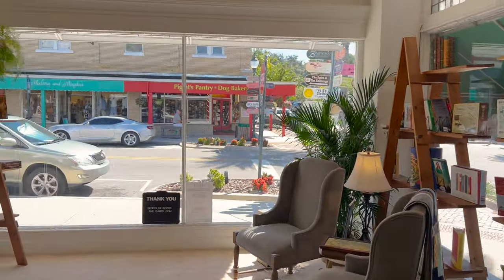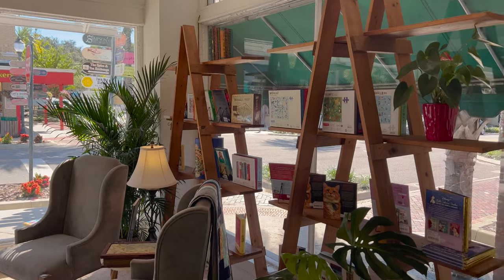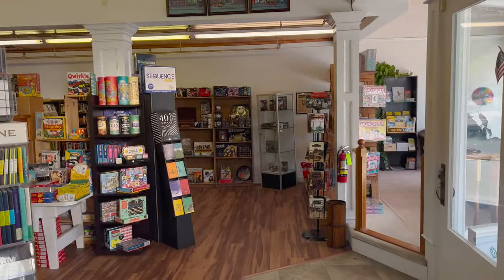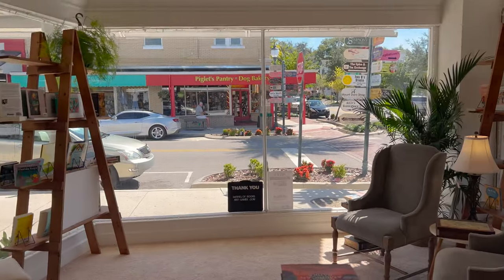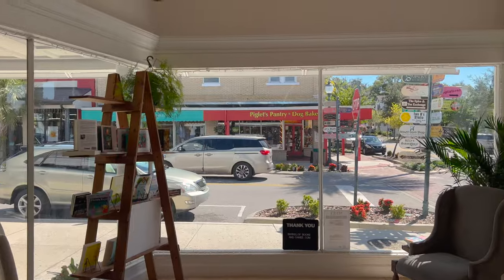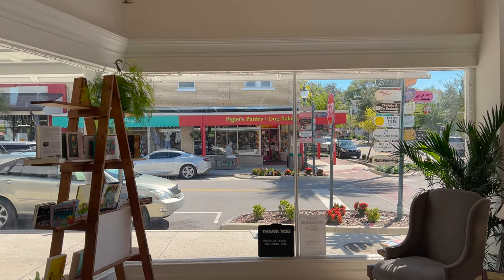They actually have some windows that you can look in and see now. I wish I had video of the old store so you could compare, but this is much bigger and really, really nice. One of our favorite bookstores. It's right across from the dog bakery there.